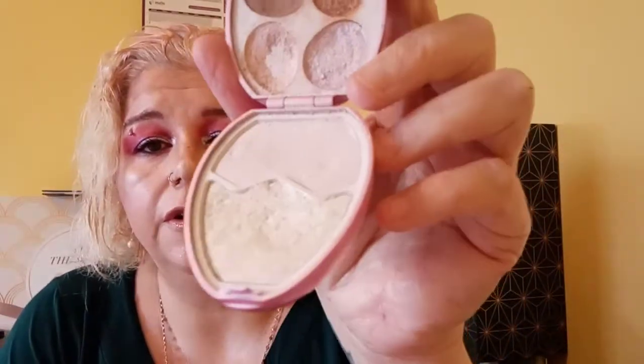Now this brings back memories. This is the Revolution Easter egg from a couple of years ago. And as you can see, it's well loved. It's one thing you can't fault, getting it all over me top, is the Revolution highlighter formula.